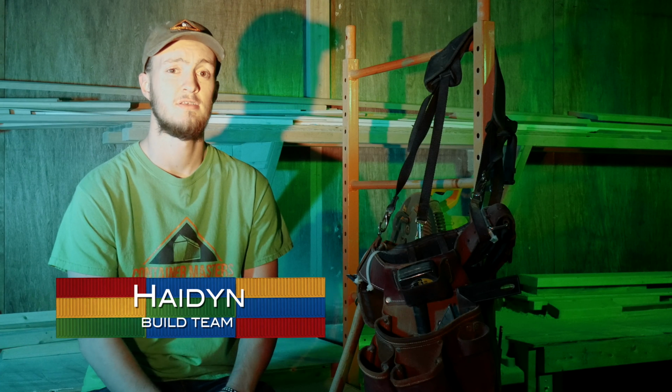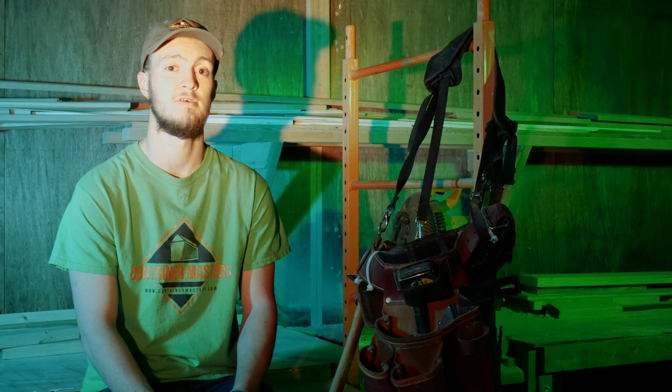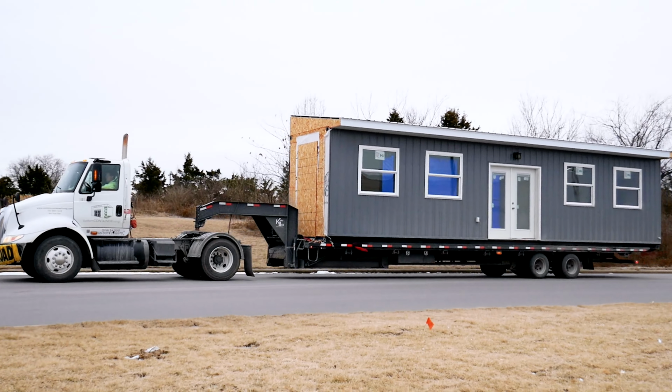It's a big day for us at Container Masters. We got Melissa's unit complete, and the first of 6 containers is headed her way. The 6-container home is finally on its way to the beautiful mountains of Missouri, and I'm breathing a lot easier.